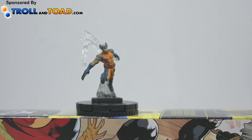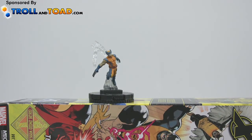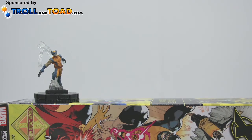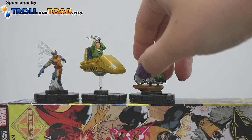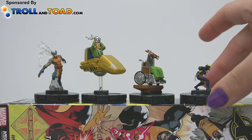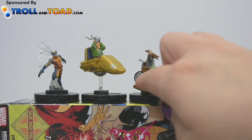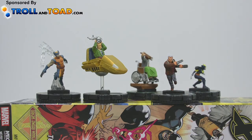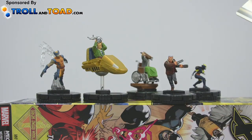Alright guys, we had some absolutely fantastic figures in this case, or excuse me, in this brick. We had that Wolverine, we had the Dreamer Professor Xavier, we had the Hive Prime Professor Xavier, the all-new Wolverine. We had Old Man Logan, and we had that super cool Cyclops Facility ID card.